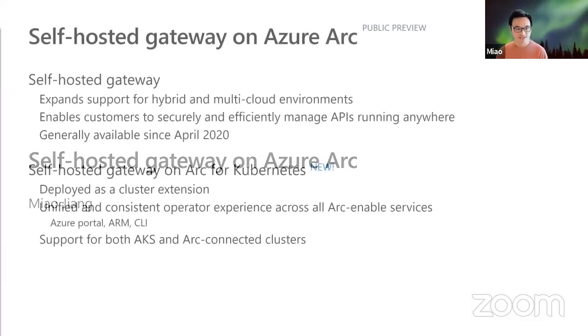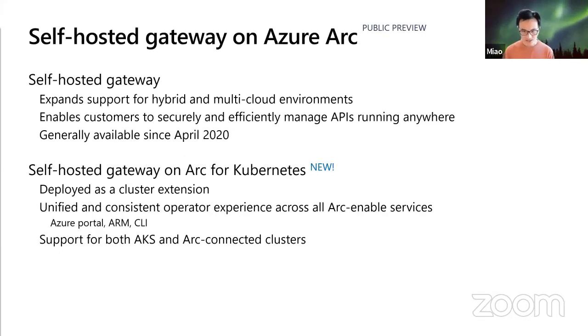All right, so self-hosted gateway on Azure Arc. If you're unfamiliar with our self-hosted gateway, basically it containerizes our gateway components in API Management and enables customers to deploy the gateway anywhere as a container image. The self-hosted gateway expands our support for hybrid and multi-cloud environments and enables customers to securely and efficiently manage their APIs running anywhere. And that feature has been generally available since April 2020.